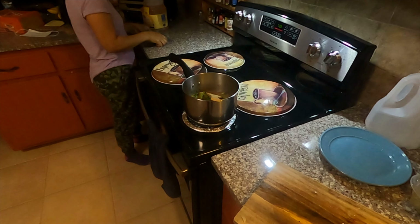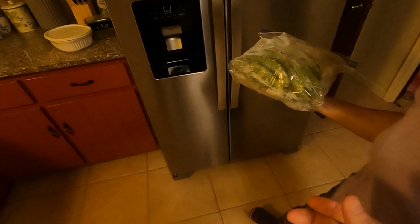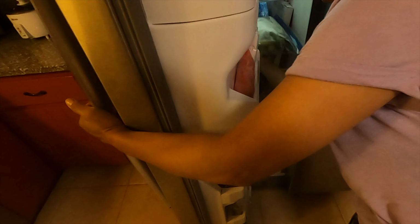It's looking good. Here's the frozen okra we've already picked, man. This is a pretty good sized bag. You gotta pick it every day. And yeah, the freeze is really nice. Put it back in the refrigerator.